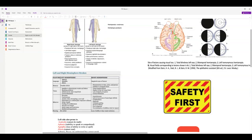So that's with left-sided. Now, left-sided get very angry. They get frustrated easily because if you lose your ability to speak to somebody, or you have weakness all of a sudden, or paralysis on one side, right? You're going to feel powerless, and then you may take that anger out on nurses, but try not to worry about it too much. Okay.